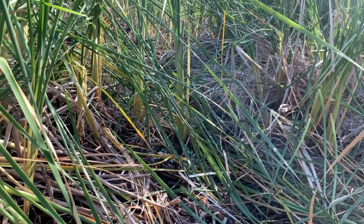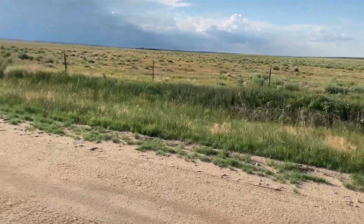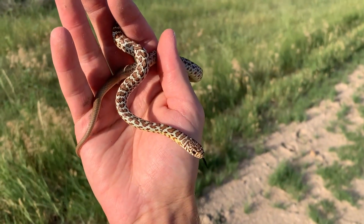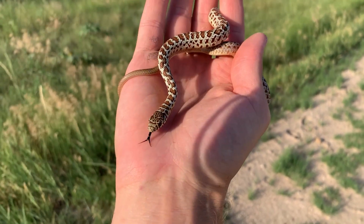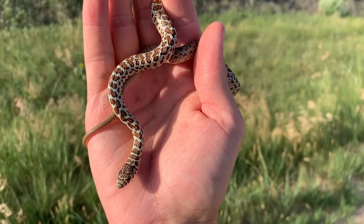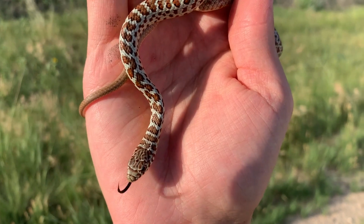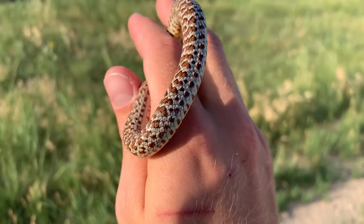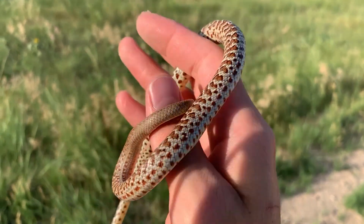We really appreciate it. All right, well, moving between study sites, we have snake number 2 on the day. This is an eastern yellow-belly racer, one of our most common species in the state of Colorado. This one has a lot of white on his pattern there. Usually we do not see them this light in coloration.